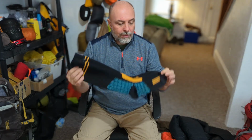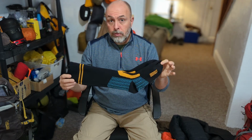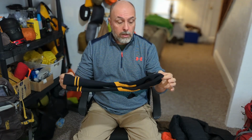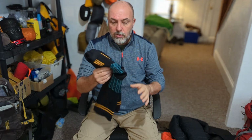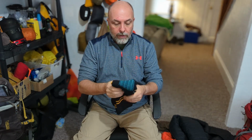I just got these. I just did my first trip with them, and they seem to be waterproof. Hopefully they are, but that keeps your feet dry, right? Waterproof keeps your feet dry. As I use these a little more, I'll talk more about them and see how they work out. But I figured if they don't, I'll just go back to the sealskins and get another pair of those. But I wanted to try something different.